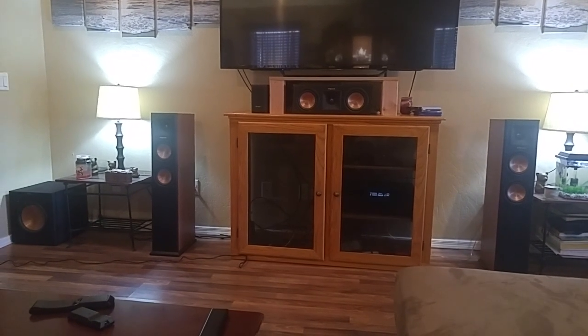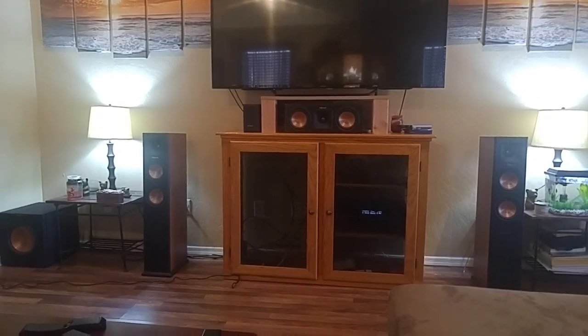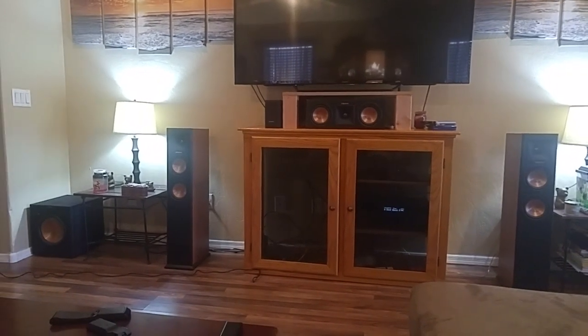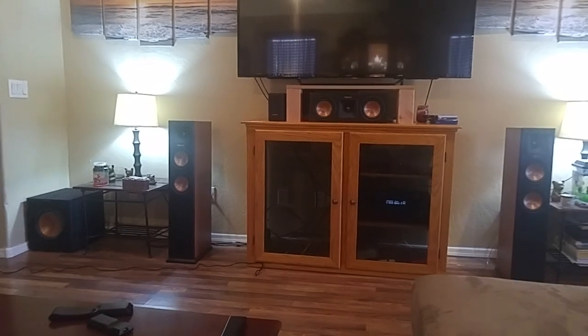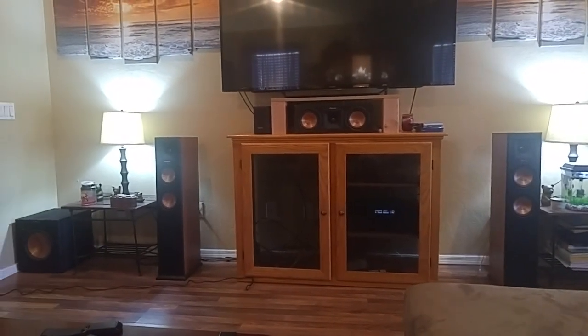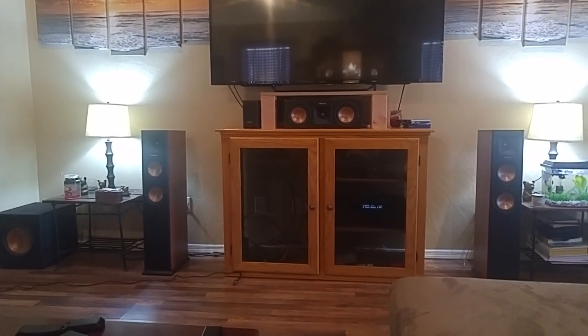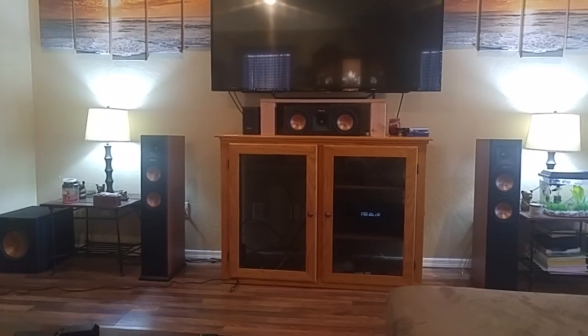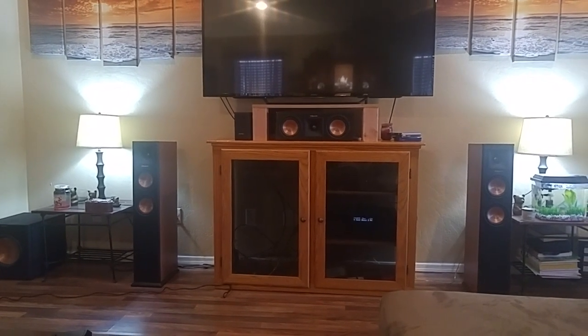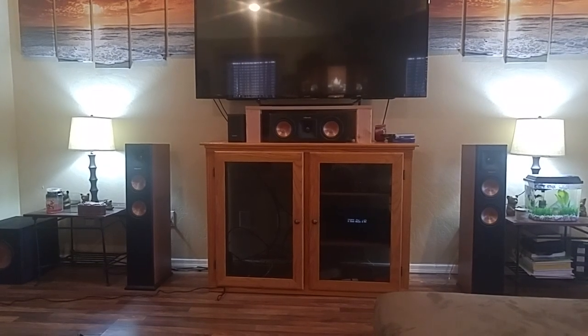So I wanted something that would give me a very nice filling sound, something you could feel throughout the room, even when you didn't have the sub on, just in case the wife's asleep and you still want to enjoy it a little. So this is what this system did. The RP-250C, the center channel there, in itself provides a more filling, more full sound than the little cube speakers.